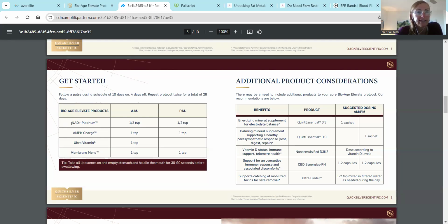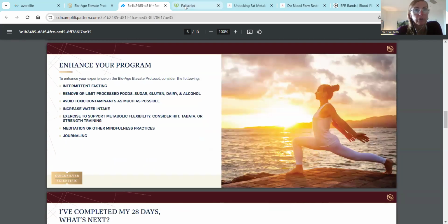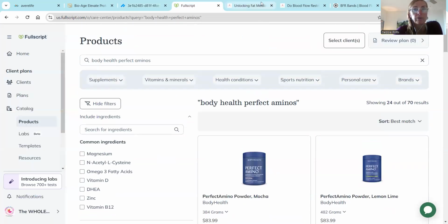So Quicksilver has an NAD platinum, AMPK charge, ultravitamin, and membrane. So you can take all this stuff if you want to dive deep into a protocol, which you can find all this on my full script.